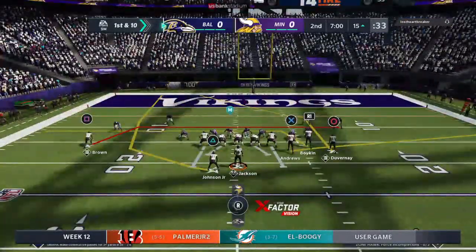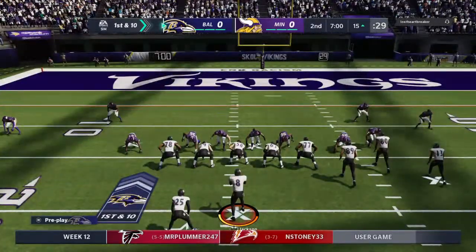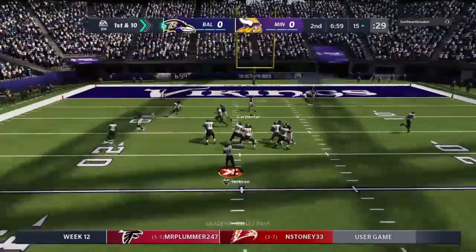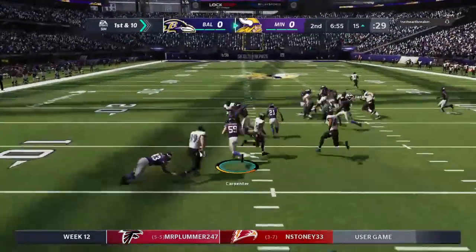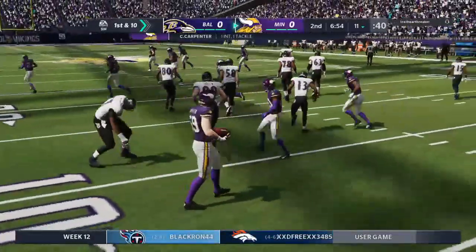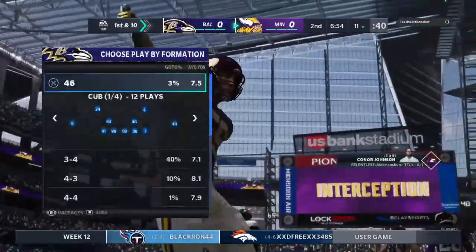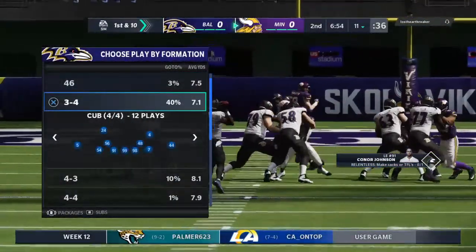Line of scrimmage, the 15. It's 1st and 10. From the red zone now, they'll look to throw. Into heavy traffic, and it's intercepted. Picked off inside the 5. Past the 10 to the 11-yard line, and that's where the return stops. So a pretty shaky start here for both sides.